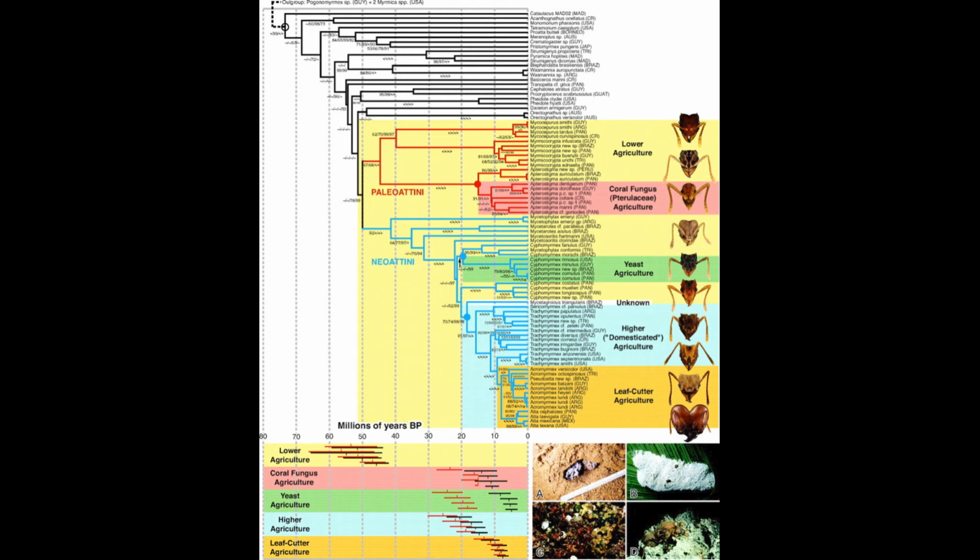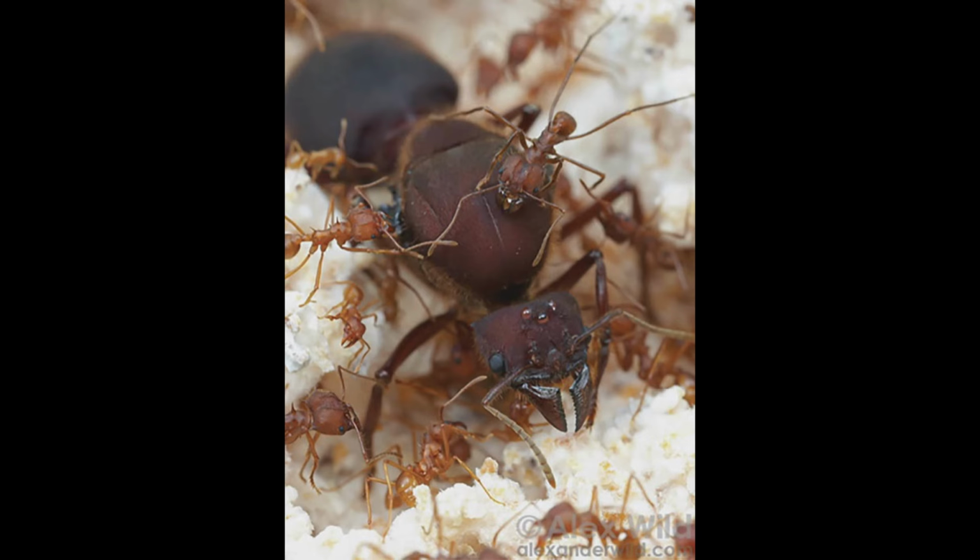When a phylogeny is constructed for fungus-growing ants, the leafcutter ants nest within a larger clade that practices generalized higher agriculture, and that clade is nested within a larger clade that practices lower agriculture. And the queen ant even takes a small sample of the fungus with her when starting a new nest.